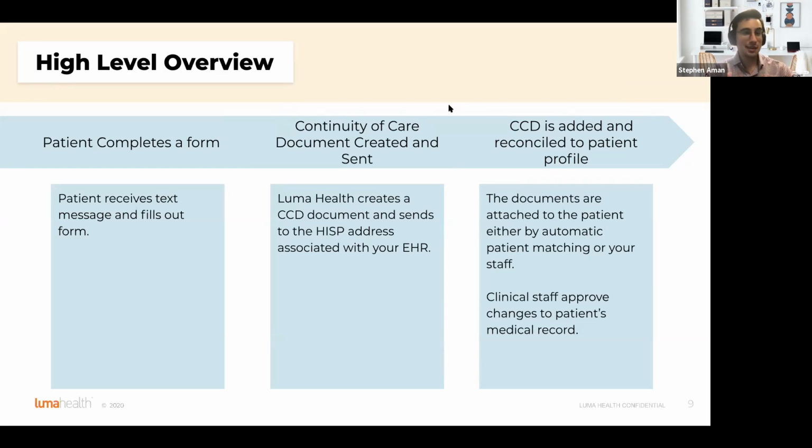So it's a key thing I want to highlight. If your patient says that they've had the COVID vaccine, we don't automatically change that in the patient's medical record. I don't think anyone wants that. There is an approval step, but typically that's just a one-click add to medical record instead of having to type anything in.